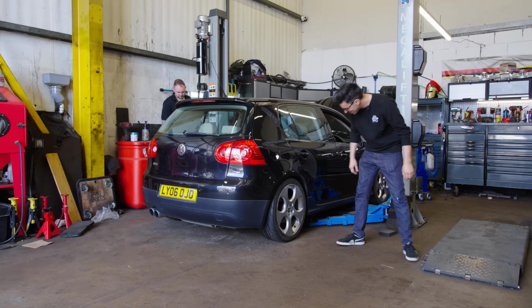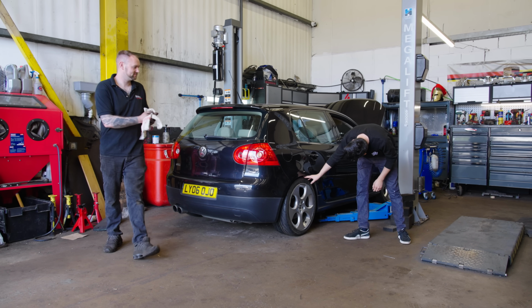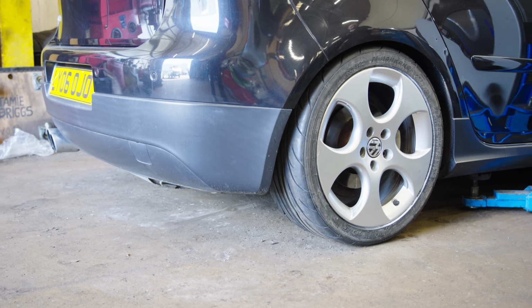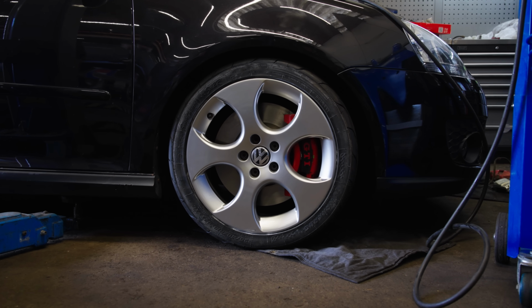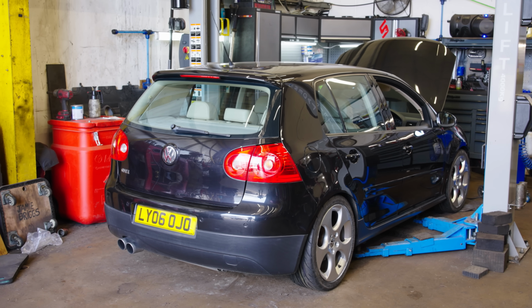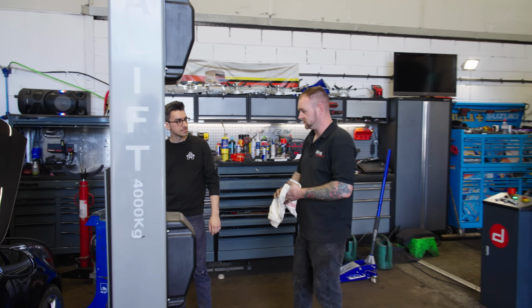Oh my goodness, that's really low. Look at that. That's got to be 2 millimeters, 3 millimeters. It sits really well, actually. What's it like at the front? It's about the same at the front. I mean, it is looking really low. It looks awesome. It does look really good. Considering we've done no adjustments whatsoever, it sits really well, actually.